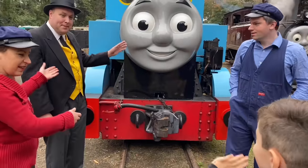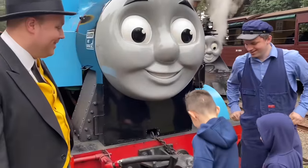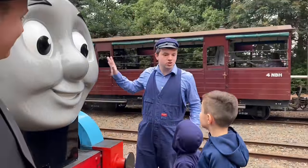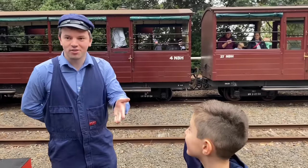Hello, Thomas. You can shake his coupler. Hello. Do you know we've actually got an engine on Sodor that's also called Oliver? Well, when we get back to Sodor, we'll have to tell Oliver that we met another Oliver. Alright, Thomas, give him a big smile.